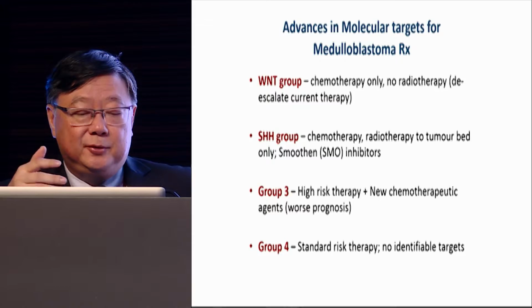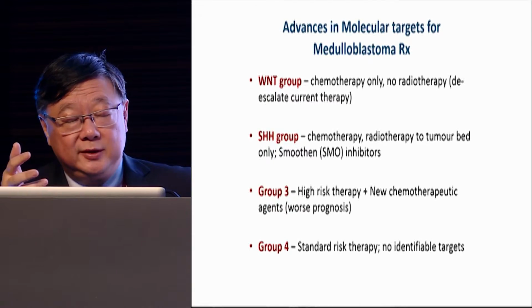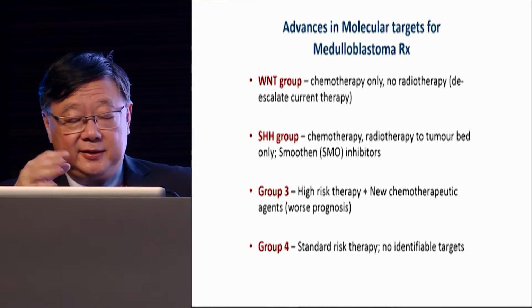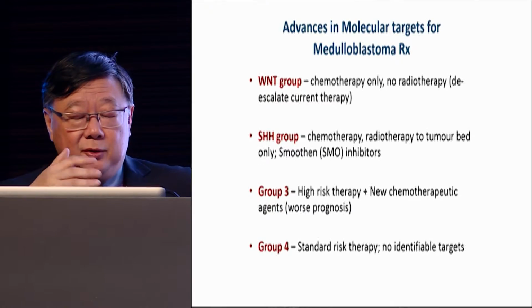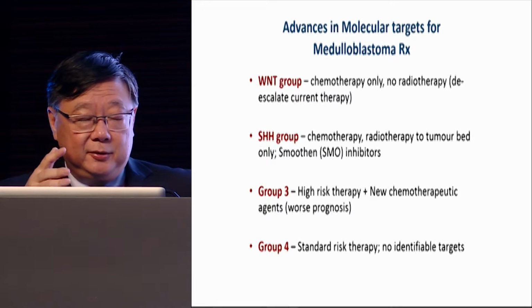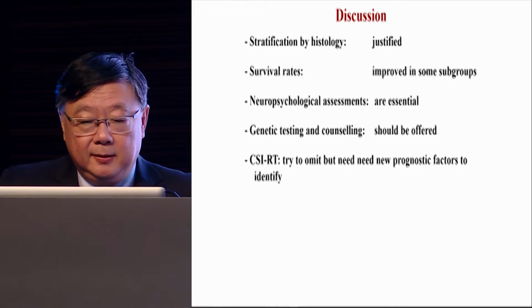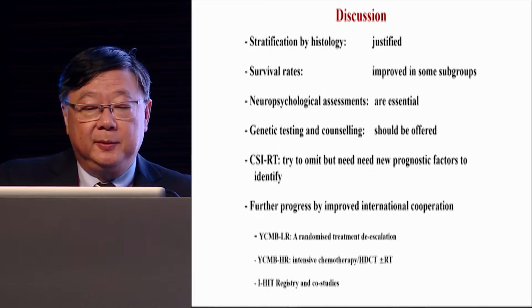Then if you are in group 3 and group 4, right, your prognosis is worse. Group 3 is worse than group 4. So for group 4, you probably have a standard risk therapy, but if you are identified to be group 3, then you go straight away to high risk therapy, because you know that the low risk, standard therapy treatment is not going to be useful for you. Okay. So that's the current status of medulloblastomas.